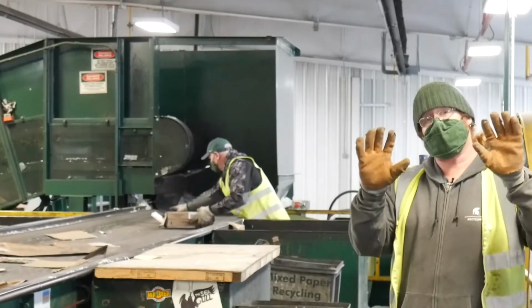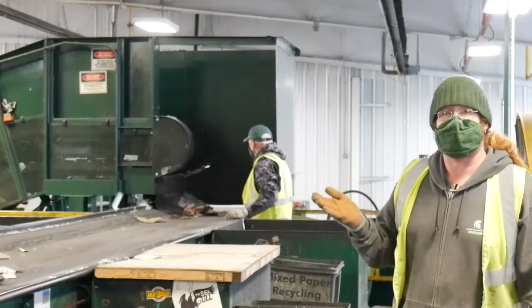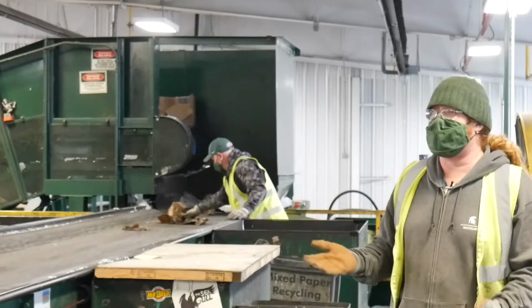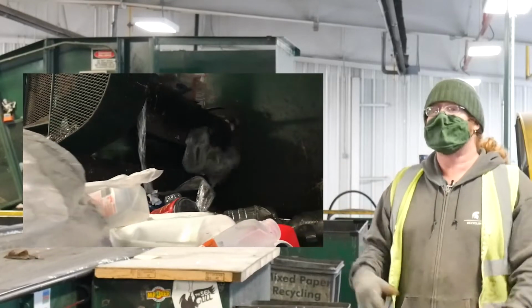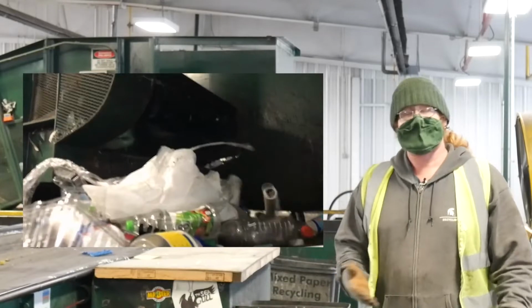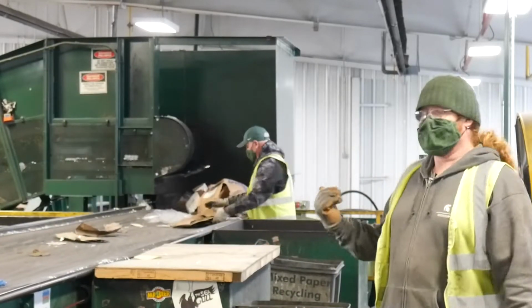We have to use puncture-resistant gloves. These are special gloves that cost almost $25 a pair to be sure that we're safe while sorting. There's all sorts of broken glass. We get needles, syringes, all sorts of stuff up here occasionally that could be hazardous to sort by hand. So we use proper PPE and training to make sure that our partners up here that are sorting are safe while sorting. This is a thankless job.